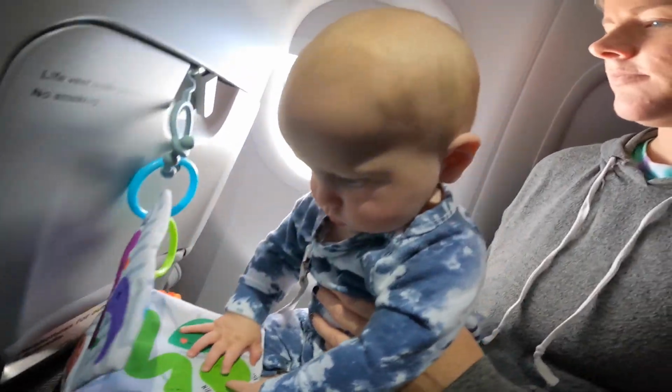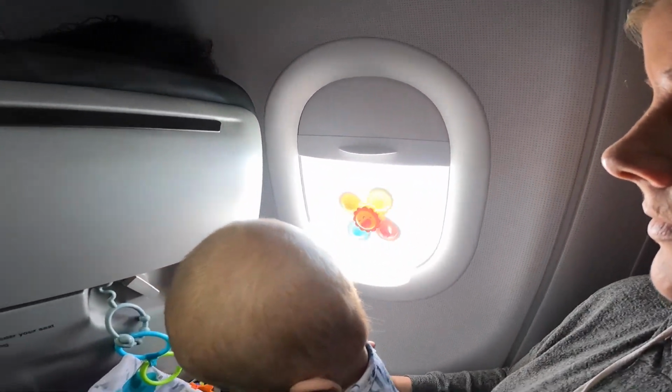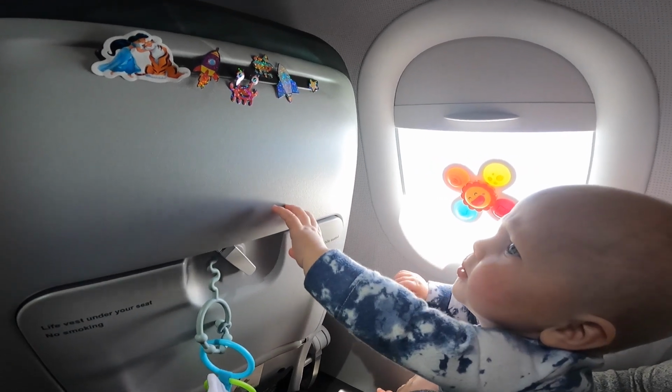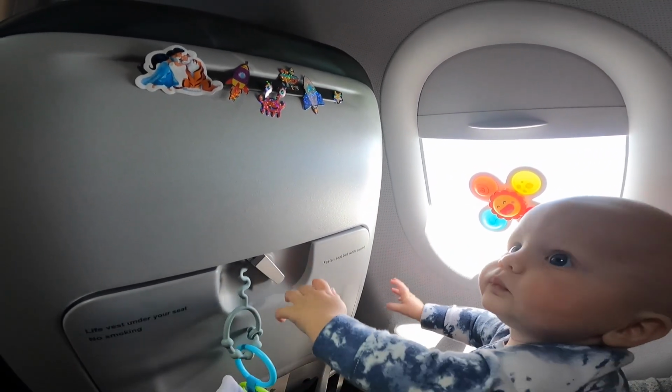He got smiles from everybody, and he was like Mr. Entertainer on the flight. Some little girl even was sharing stickers with him, because there was a little girl sitting in front of us, and she was passing little stickers to him throughout the flight. So that was really cute. So it was a good experience, and he's a good flyer.